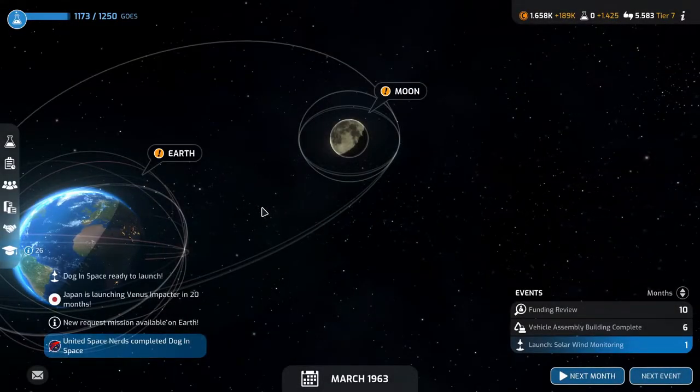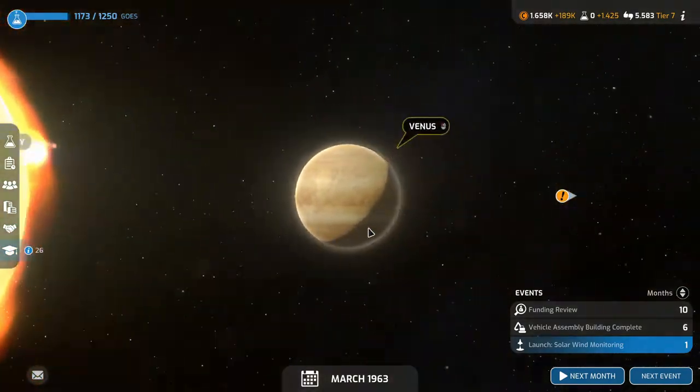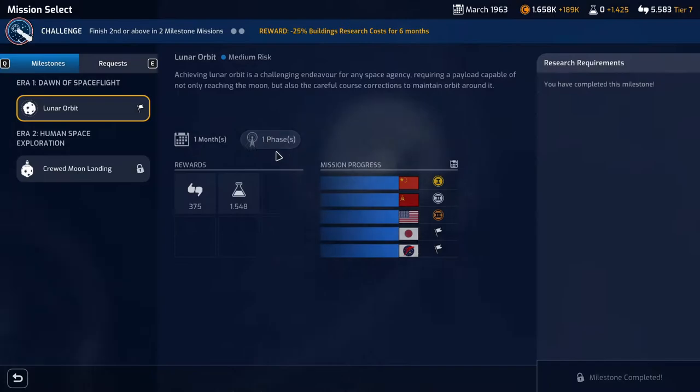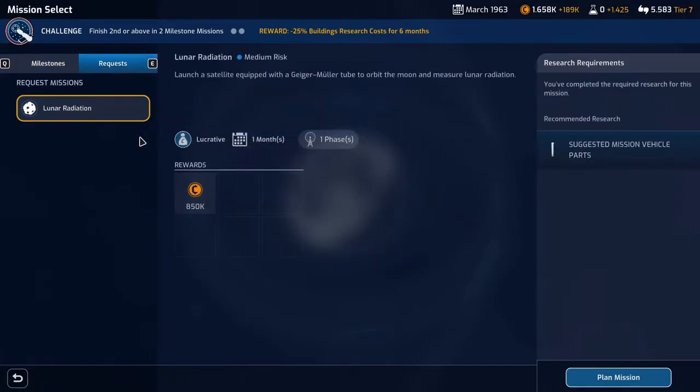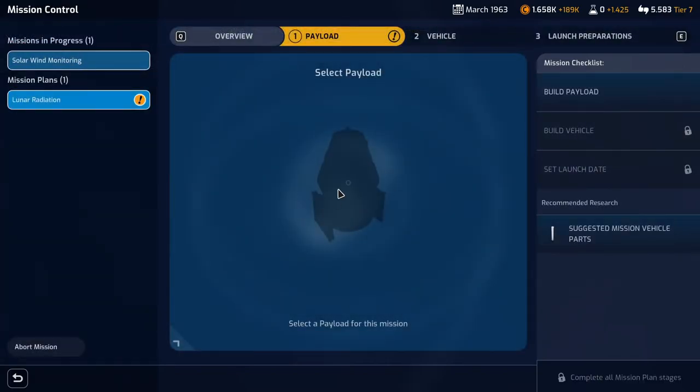That is awesome. So now we're going to do the lunar radiation mission, lucrative planned mission.